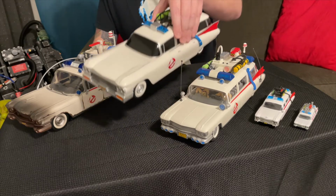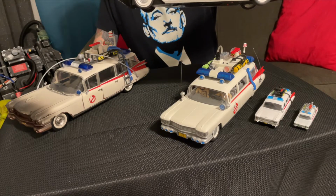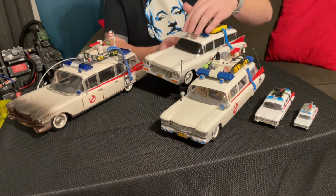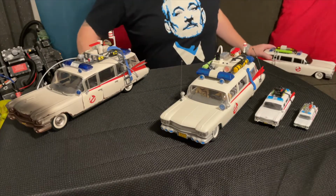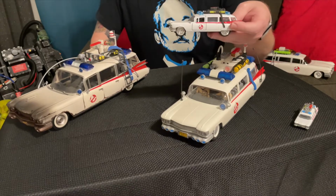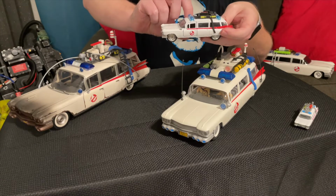So that's that one. That's kind of basic. Probably my least favorite as far as overall quality and detail goes, but it's really a fun car. I've seen some people hack these things apart and take the windshields out. No need to do that with some of the other options on the market. Obviously the Jada, they make several scales in this size. This is the smaller one that they make. I have this one. I enjoy this one quite a bit.